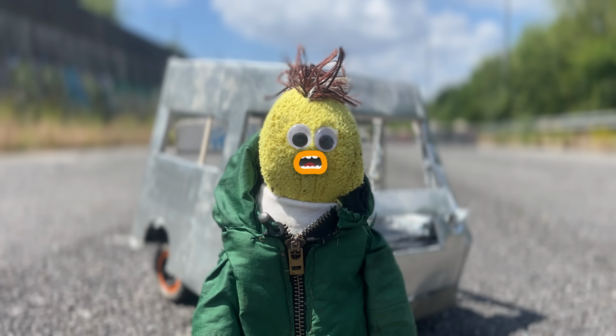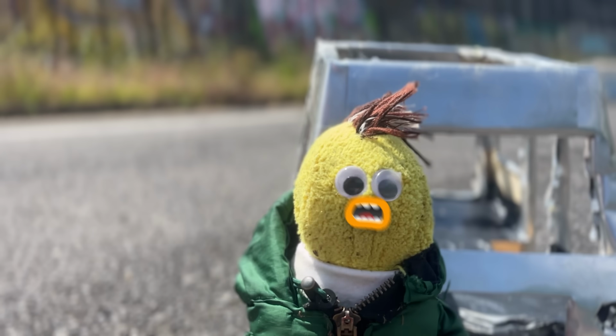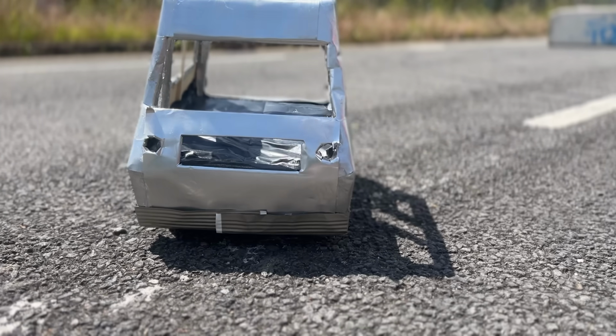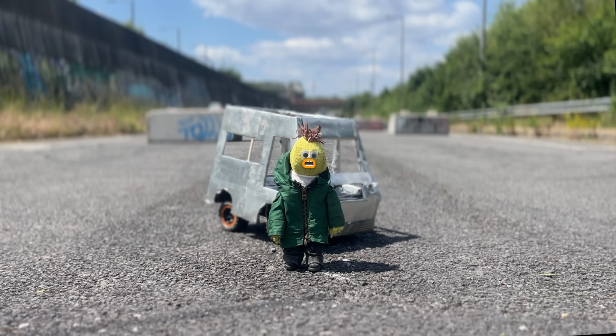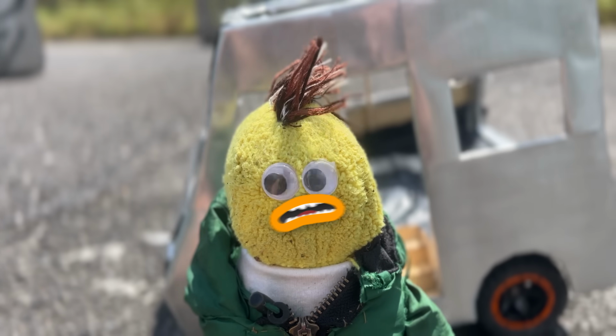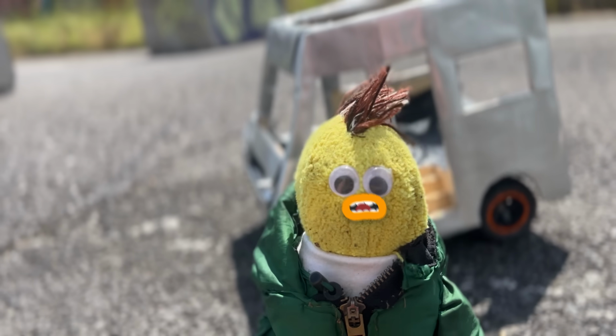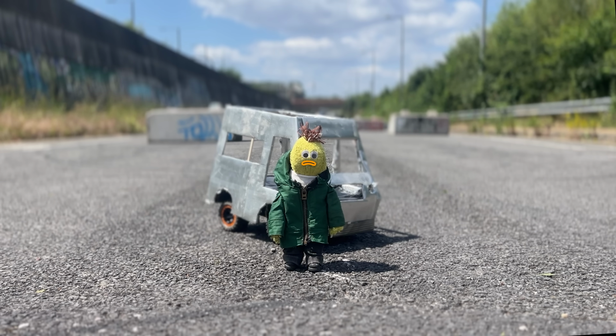Me again. Welcome to secret testing facility number 2. With the added weight of the beer can, we now need to check that the van still turns. Because you'll often find if you want to go somewhere, you've got to go around things to get to it. So let's go.